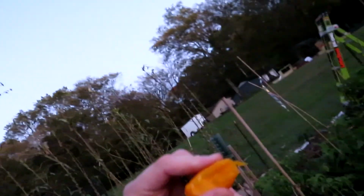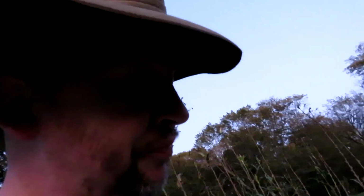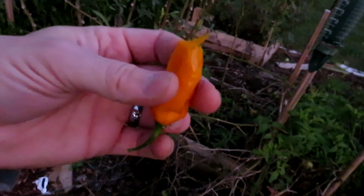So, without further ado, here's me eating a Fatalii pepper. Wipe it off first. Ooh. Just that little bit. Oh, that'll light you up. Oh man. Yeah, my eyes are already watering. Yeah, I'd say it had a little bit of a citrusy taste, but it is so hot. Oh.